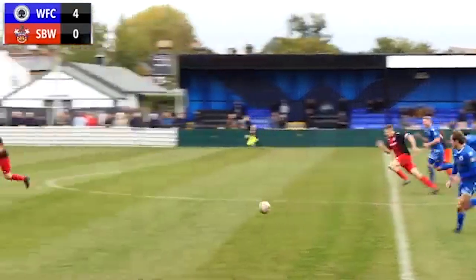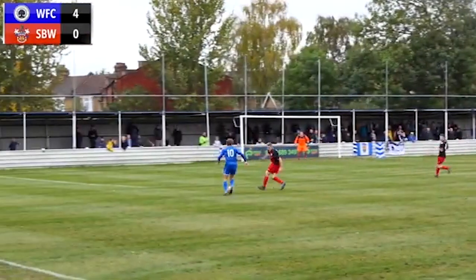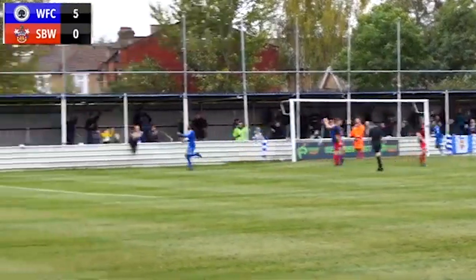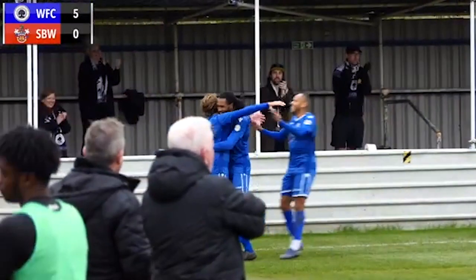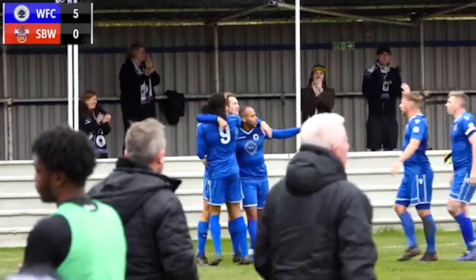Well, nice work from James now. Here's Scully with room to run into. He's got bodies arriving in the middle. And he finds the way James, who then finds the back of the net. Walthamstow cruising before half time. At this rate, they'll be hoping they're well to come out for the second. A comprehensive beatdown in the opening 45 minutes from Walthamstow.